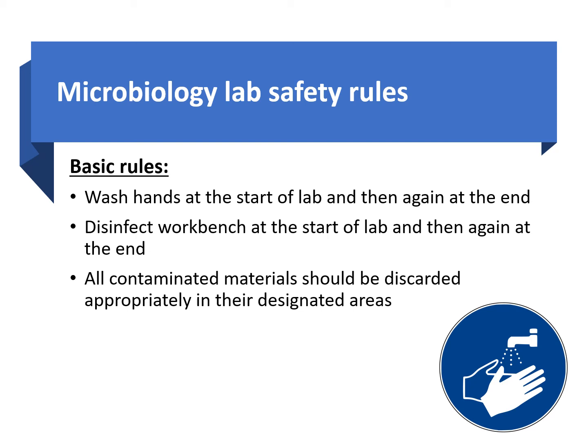Anything contaminated with bacteria, you cannot throw it in the regular trash. Again, there are going to be designated areas in the lab that are labeled, and this is where you should place your contaminated items. And always ask when you are not sure where to discard a contaminated item, and your instructor should help you out.